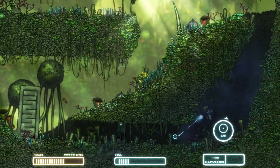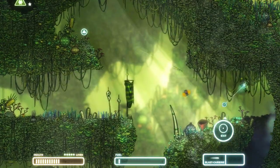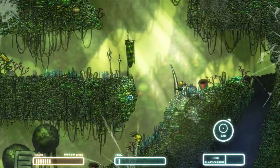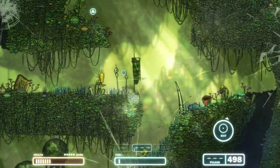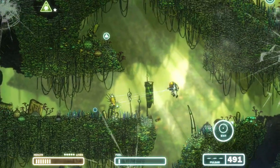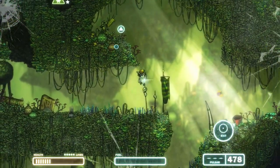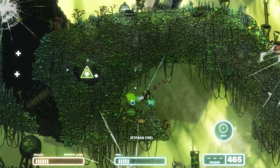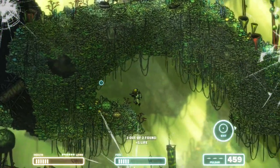No, don't... Oh my god. Ugh, stop it! We basically just used all that jetpack fuel. I don't know how I feel about the glass shattering as we get further. It's a little weird considering it's a 2D game. I normally don't mind that with first-person shooters, but it is a little strange for a 2D game. I mean, it's not that big a deal, but another secret.